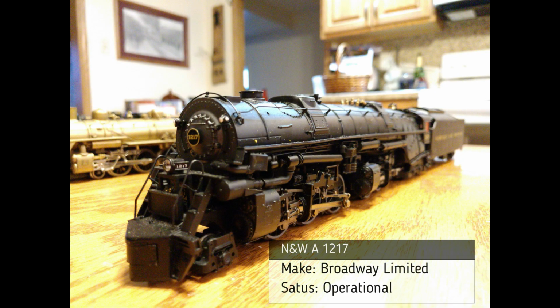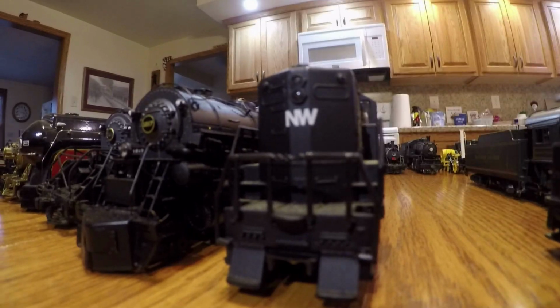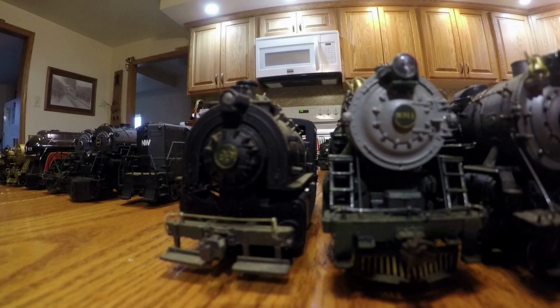Rounding out the Norfolk and Western Big 3, here we have an A-Class. This one is not 1218, but its younger sister, 1217. And my last Norfolk and Western locomotive is a GP9 by Lionel.